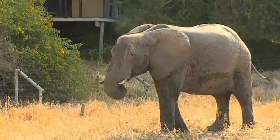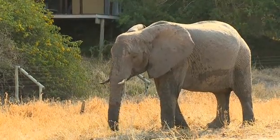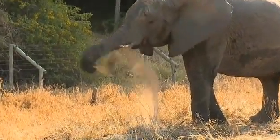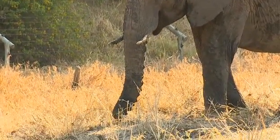And then you'll often notice that the smaller little family groups will peel off from the larger group. And I think maybe because she does have this stumpy trunk, she will spend a little bit more time away from those bigger groups where there's less competition for food, and she's able to take her time a bit more with feeding.